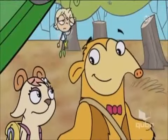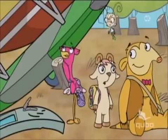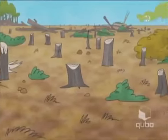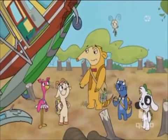My plane isn't made of rubber, like Bouncer. Gee, this is the Amazon rainforest? Who cut down all the trees? Someone who knows nothing about how to make a runway.